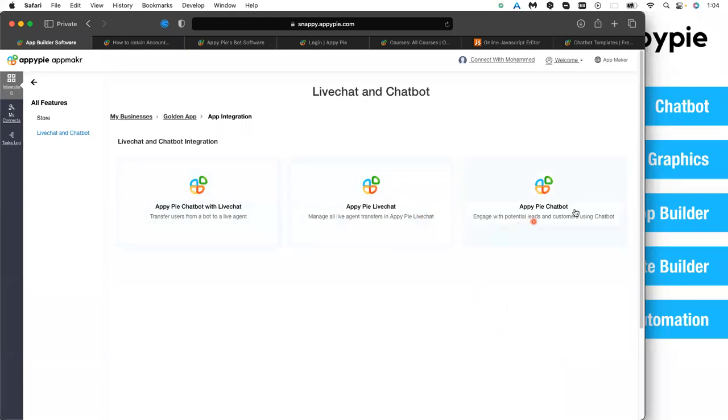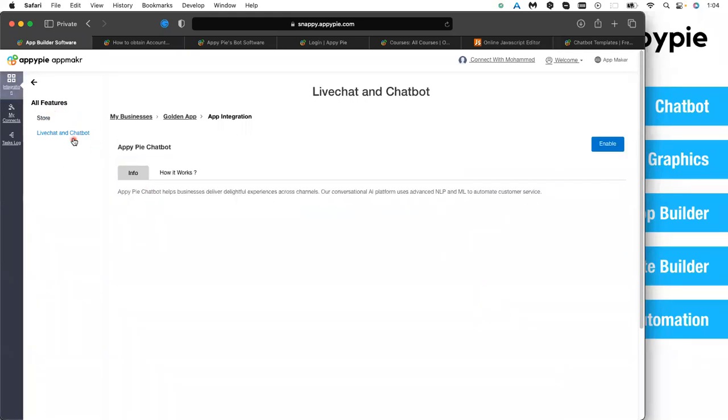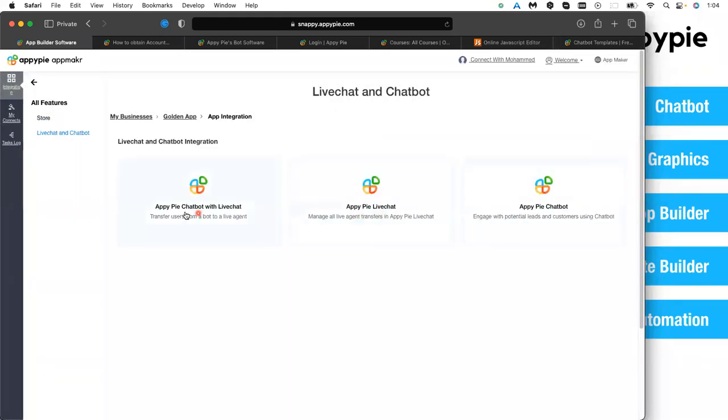So you can have chatbot and live chat together. That means the chatbot would answer first, and then if the person wants to speak to a live agent, the chatbot would transfer that to a live agent so they can start speaking to them or chatting with them on the app or on your website. Okay, so all of that is supported there. Hope that answers your question.